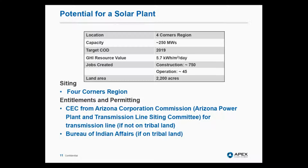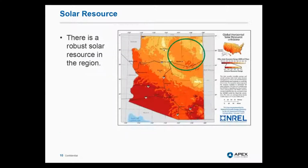Okay. There's a question about jobs. They mentioned that you can have quite a few construction jobs during construction of a plant, but once the plant is operational, then the number of jobs is going to go down significantly, correct? Correct. It's just a function of this type of technology. Okay. Can we go back to the slide that reviews the dates of closures of coal plants?